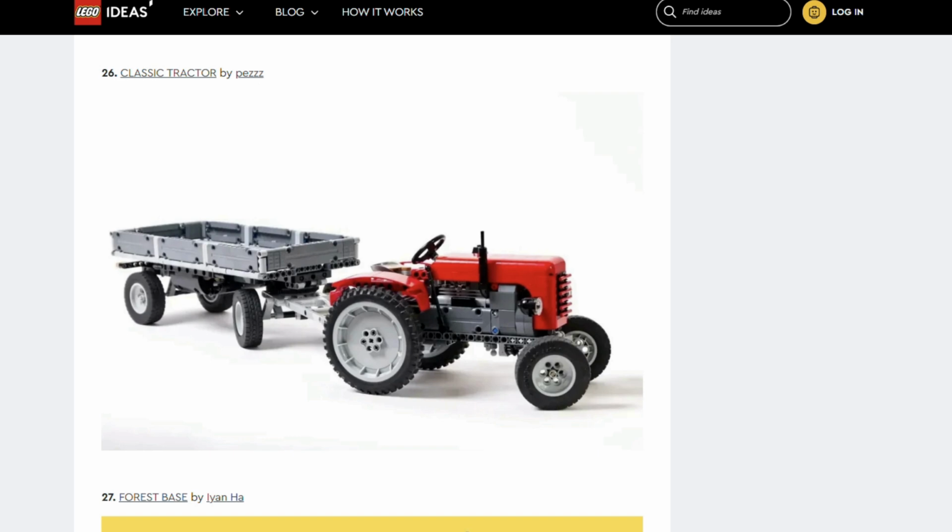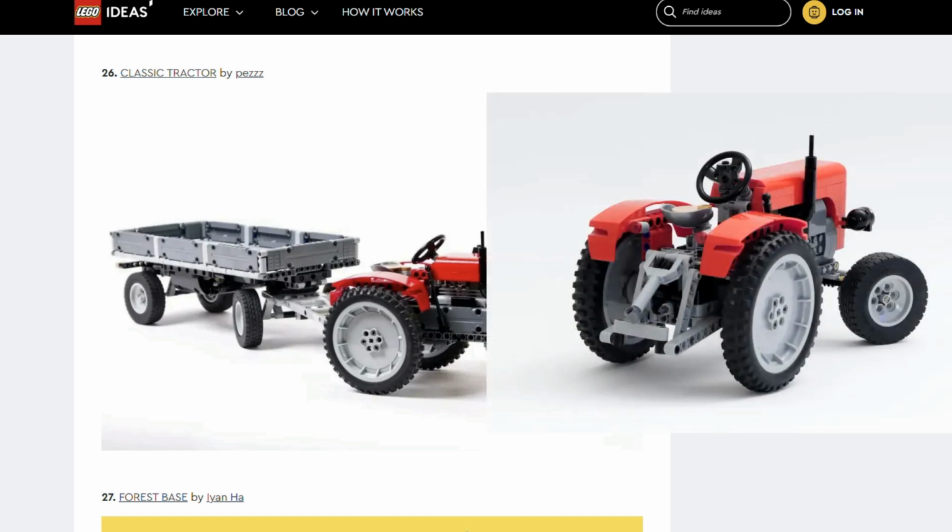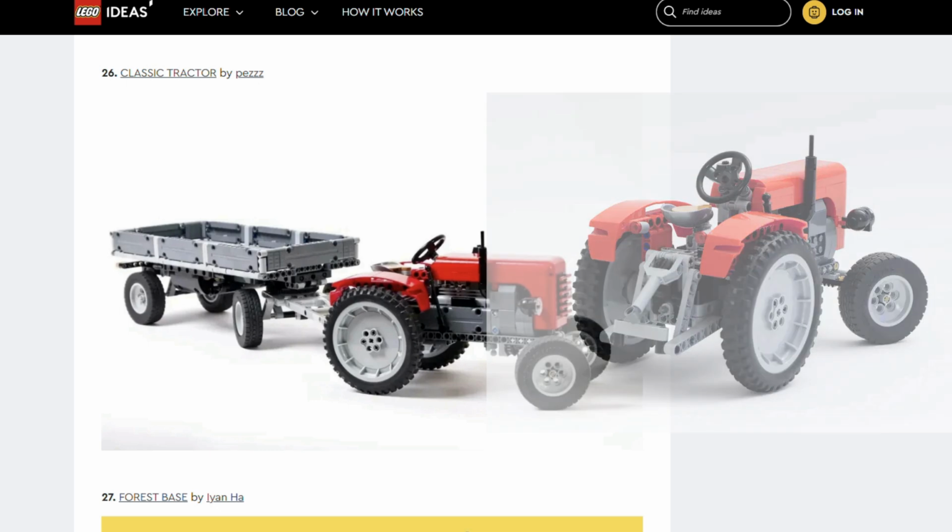Next is the classic tractor by Pez. Full disclosure, I am not a tractor expert, but this does look very much like a tractor. Hang on, I need to get this from behind. Yes, definitely a tractor. I am very much used to seeing tractors from this angle for long periods of time on the roads of East Anglia.